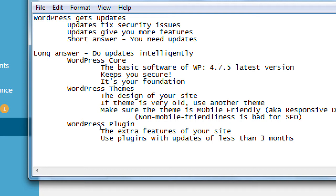People are trying to hack these things all day long. There's a room full of people being hired by various entities just trying to hack WordPress things all day long. That's their job, to hack someone's site. And so if you've got an old outdated theme, an old outdated plugin, an old outdated WordPress core, you're a big target. That's why you want to do these updates.